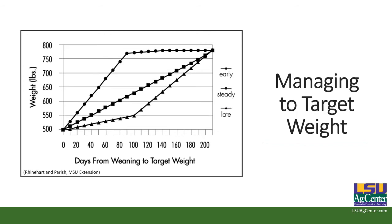Versus the late, where they gained slowly until about 100 days, and then they pushed them and they gained a little more quickly at the end. So as long as you do this within reason, and again, that's where visiting with a nutritionist or your local extension agent, we can help you with that. But as long as you do this within reason, you just want to hit that end target.